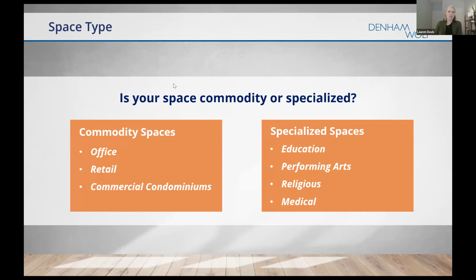The reason it's important to understand which type of space you're looking for is because it will have a direct impact on the next thing we're going to talk about, and that's time and money. If you're looking for a specialized space, just due to the nature of there being fewer opportunities, fewer products in the market, you will want to allow for more time for your search process than if you were looking for standard office space. Additionally, these spaces tend to have a higher build-out cost, especially if you need to create the space from scratch. If you're taking a raw space and turning it into a performing arts space, that's likely to be more expensive than building out a standard office.